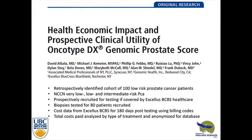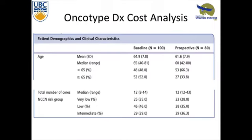80 of those patients were included, and they looked at the cost of including this genomic classifier with changes in what the physician would do based on the genomic classifier. Now, all the patients had to be part of the Excellus BCBS. Essentially, that's just a health insurance provider so that they could look at the data to see the cost. This is showing a little bit of who the patients were. The patients were low to mid-60s on average, and there were very low, low, and intermediate risk NCCN prostate cancer groups. So this is very much your active surveillance cohort.